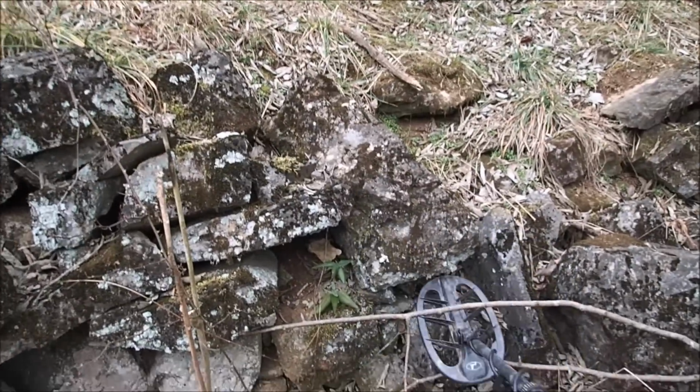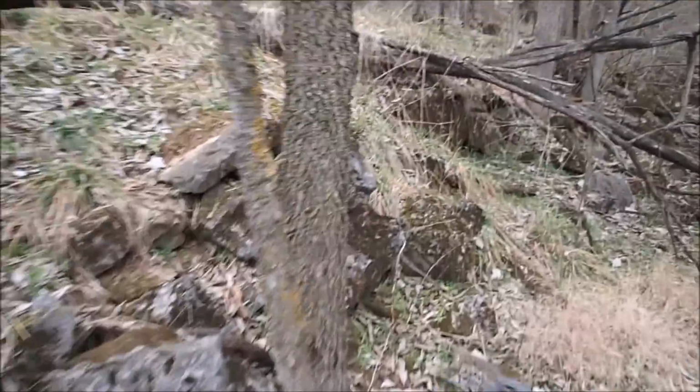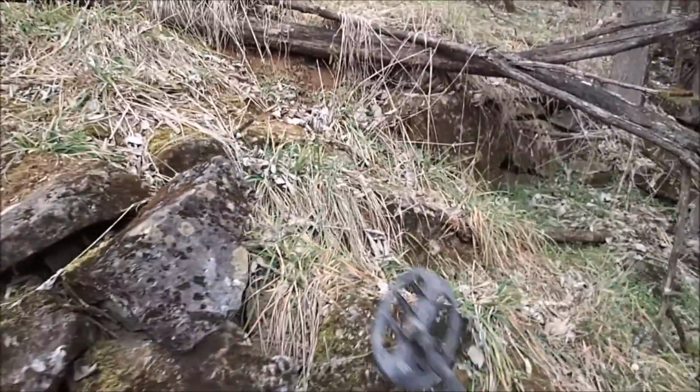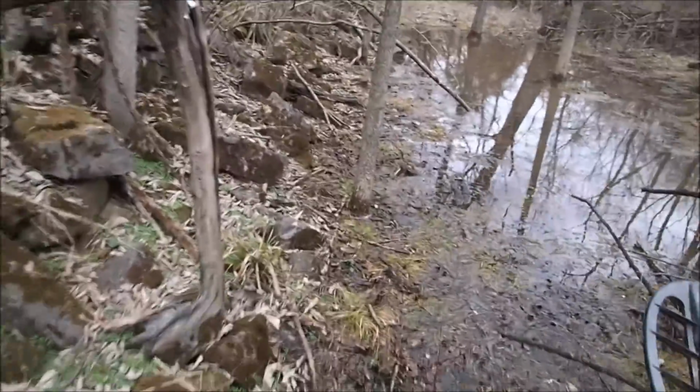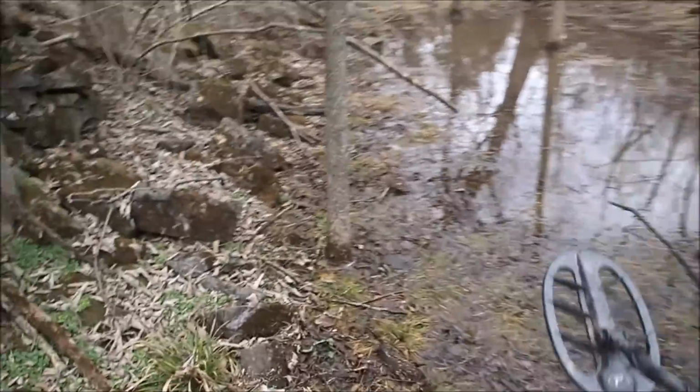Iron, but you can look right there. It's a piece of fence wire. We're not going to worry about that. If it's really big iron, we might dig it, but we're not going to worry about the little stuff. Again, I'm pretty sure this was probably dug out.